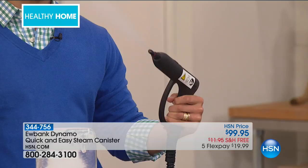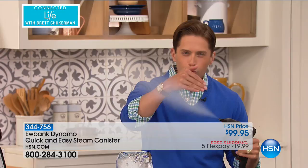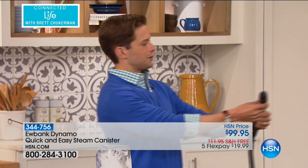I'm able to clean my car. I'm able to disinfect and bring back to life my carpeting. You can use this to clean cookware and get in and out of the nooks and crannies, or the little grooves around the kitchen sink and around the bathtub. And to do it, here you go. Yeah, chemical free. Without any chemicals.